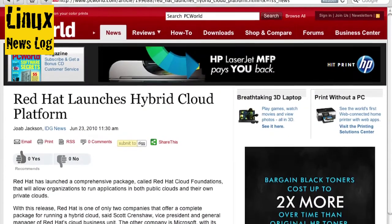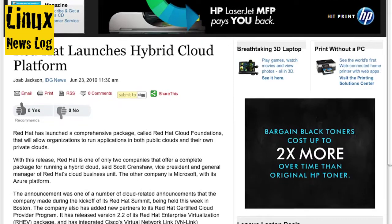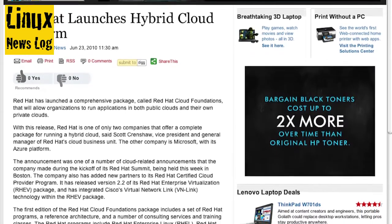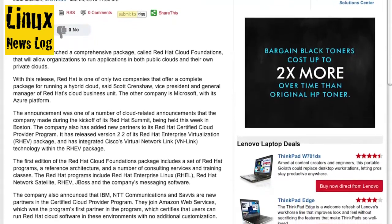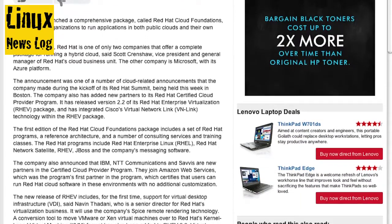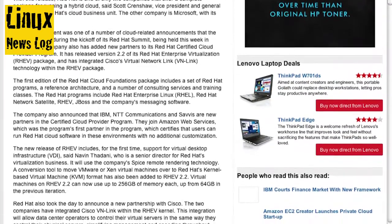Red Hat has launched a comprehensive package called Red Hat Cloud Foundations that will provide organizations a way to run applications in both public clouds and their own private clouds. With this release, Red Hat is one of only two companies that offer a complete package for running a hybrid cloud, said Scott Crenshaw, Vice President and General Manager of Red Hat's Cloud Business Unit. The other company is Microsoft with its Azure platform.